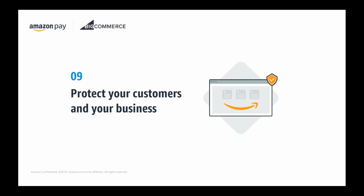Tip number 9 of 10, protect your customers and your business. The balance between real fraud and false declines can be a challenge, especially during the holidays where actions considered more suspicious are commonplace, like ordering from one address and shipping to another address, or ordering multiples of the same item and a rush shipping request. Consider limiting the number of chances customers get to reconfirm purchases during the peak season.